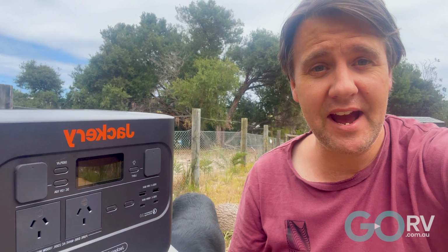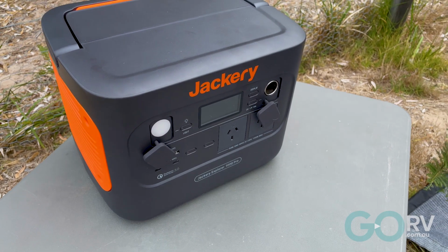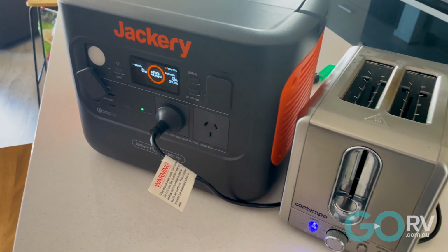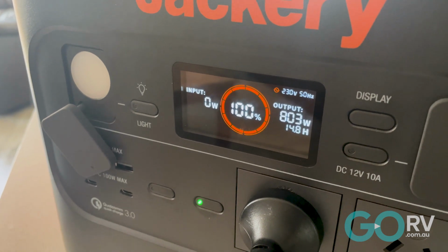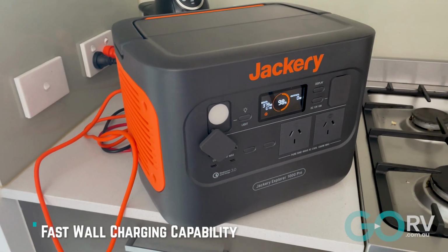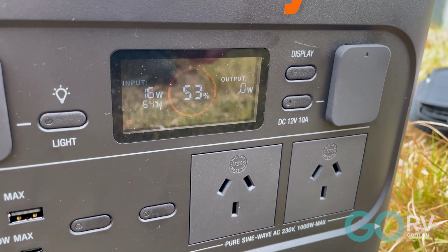Now, before I came down here to Golden Beach, I actually used the Jackery portable lithium power station at home to do a bit of a test. For that test, I connected my toaster to one of these outlets and I ran that toaster 11 separate times. And I have to say, I was a little bit impressed, not just because it ran the toaster 11 separate times, but it only used 47% of the battery. We started off at 100%, I charged it off the wall outlet at home, and after those 11 cycles with the toaster, we were down to 53%.